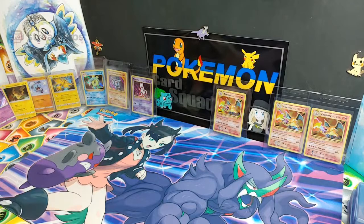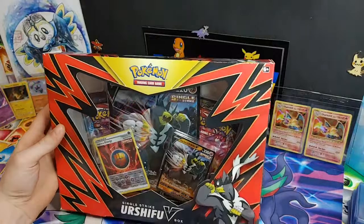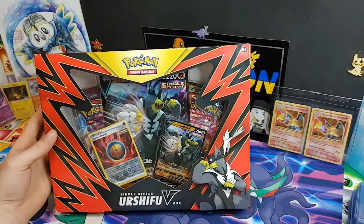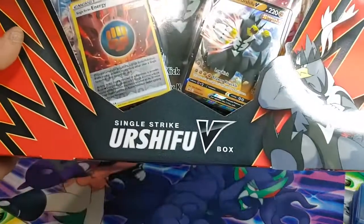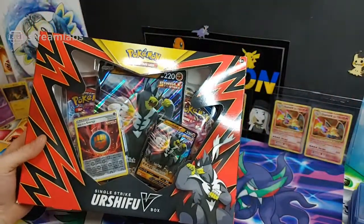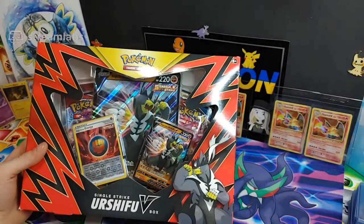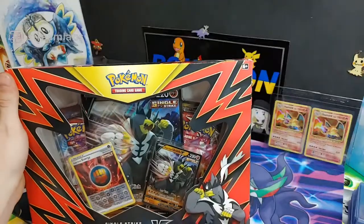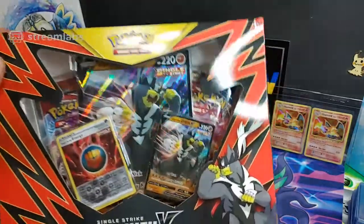So, guys, we haven't cracked any Battle Styles for the channel yet. We got into the Shiny Fates. We did one Shiny Fates pack earlier. This is the first Battle Styles for the channel. Hopefully, we'll get something good. Bright red Urshifu box. Yeah, we're going to crack this Urshifu V. Urshifu. Single Strike. That's how I'm going to say it. How did you say it? Whoever wants to say it, whatever way they want. Yeah, exactly. You pronounce Pokemon how you want to pronounce them. We're going to crack this box.